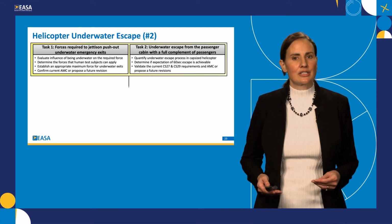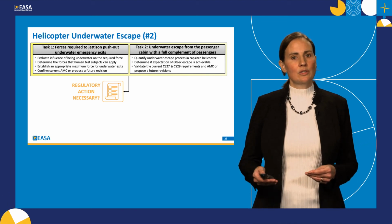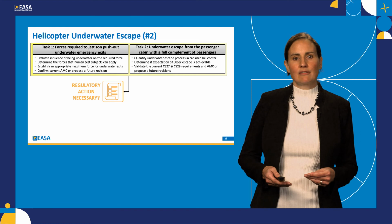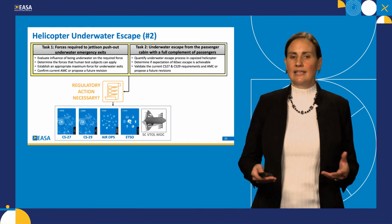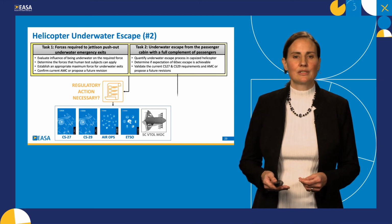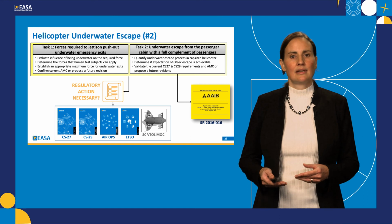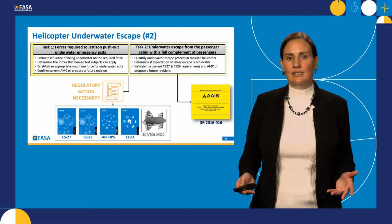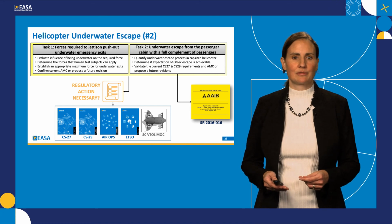If regulatory action is considered necessary based on the conclusion of this project, the subsequent rulemaking task could consider updates to CS27 and 29, the Air Ops rules, the ETSO for ditching survival equipment, and also the special condition VTOL means of compliance. In addition to EASA rulemaking activities, Task 2 aims to fully answer the safety recommendation.